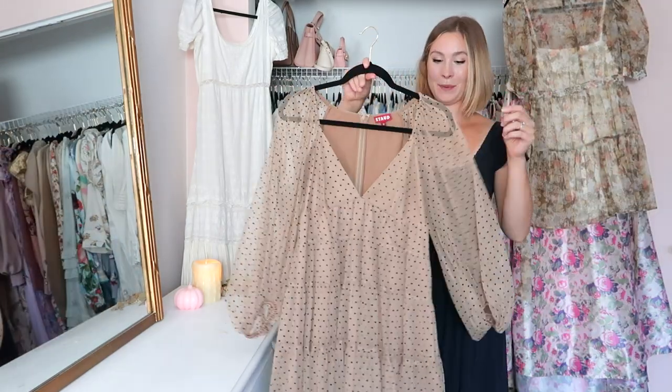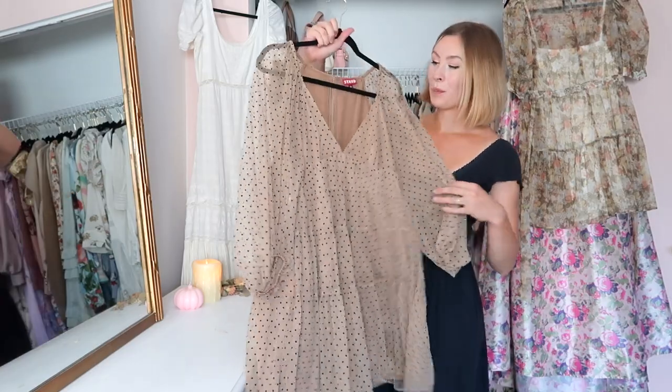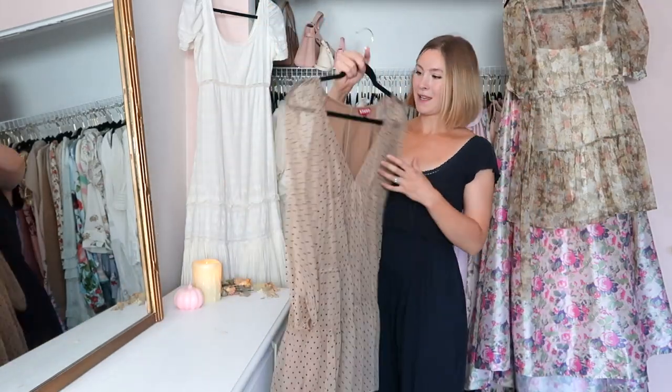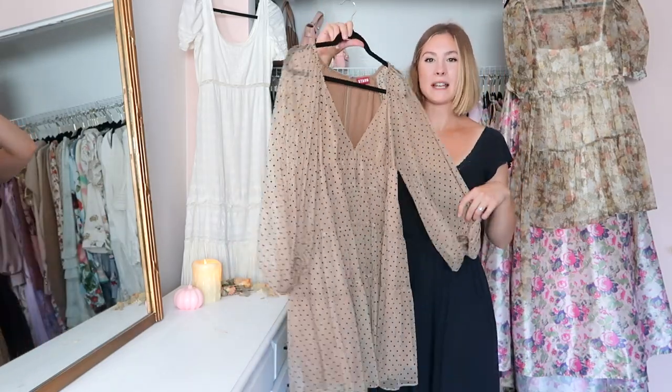Oh my goodness, this is bringing back all the memories from fall last year. I have some ideas for this dress with like open-knee boots, maybe a wool beret hat. It has like these velvet polka dots on it. It's so pretty. I'm really excited about this one. It's like that nude color, really soft beige. And yeah, I really didn't get as much wear as I would have liked last year.